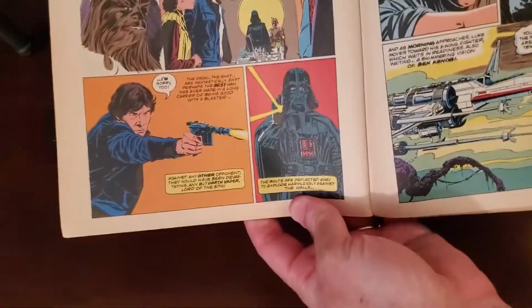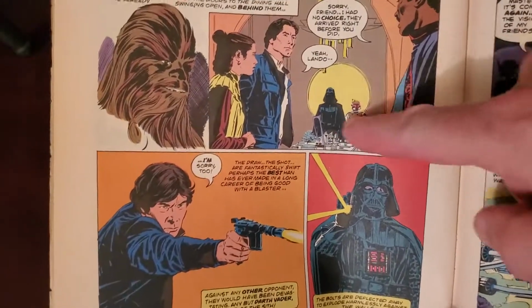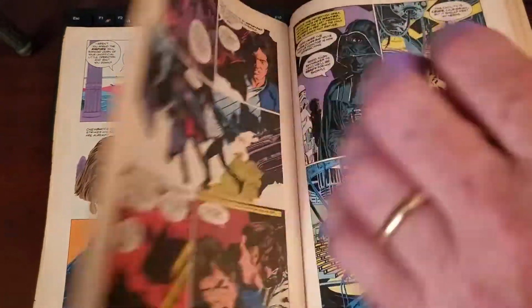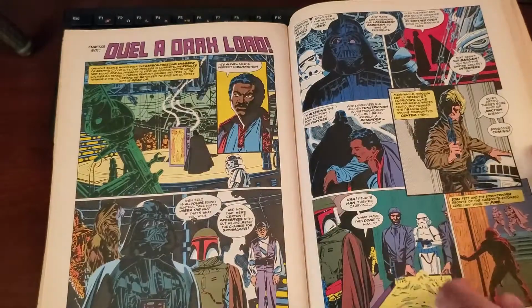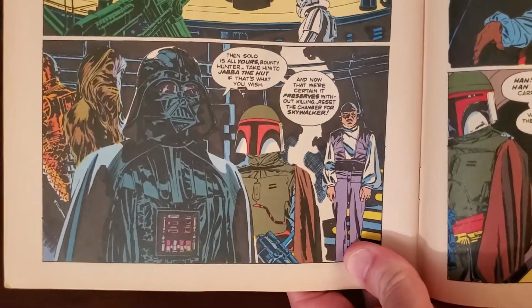That's a cool shot there with Han and Vader. And that's, of course, an iconic shot. And there goes Han's DL-44. Flip. And there's that. Yeah, so Han's in carbonite now. That is an iconic scene there.